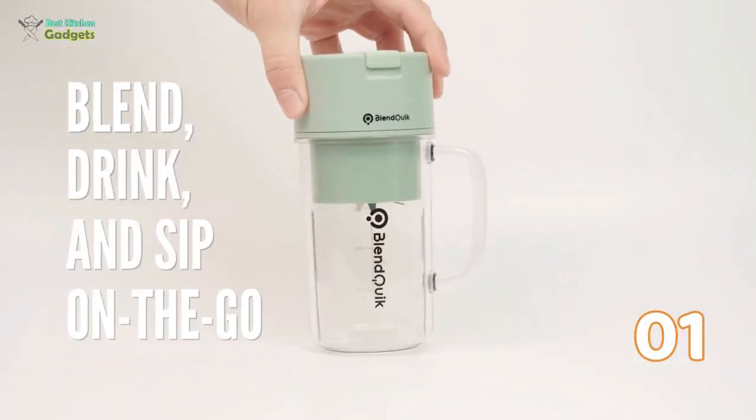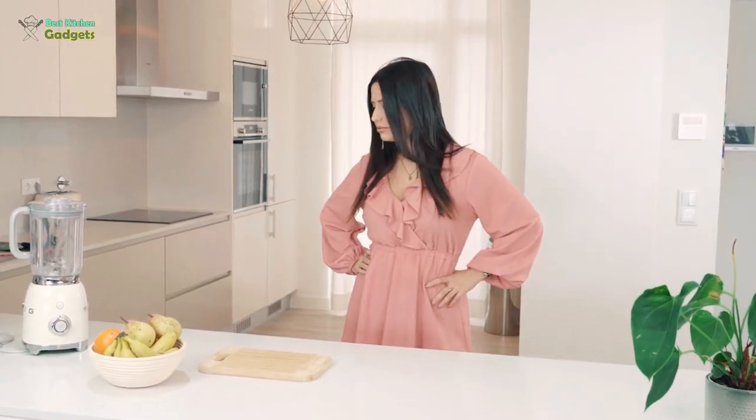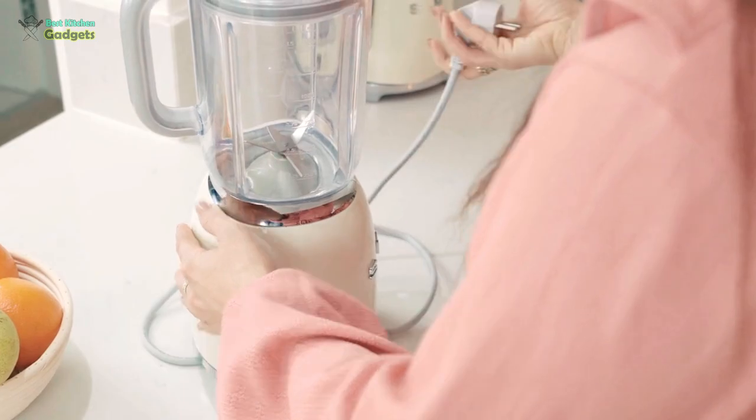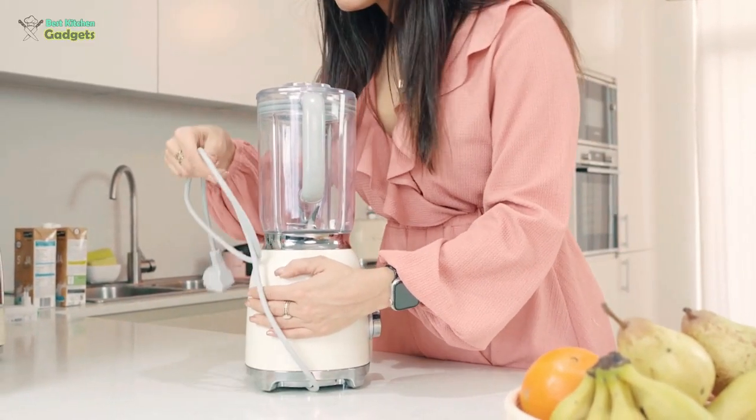The world's first mason jar portable blender. Choosing healthy is not easy. Tired of bulky blenders weighing you down? Or cordless blenders that aren't really that portable?